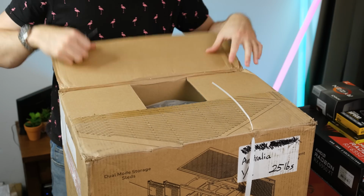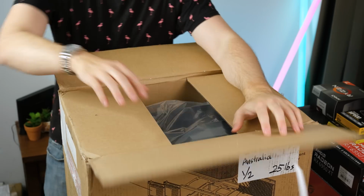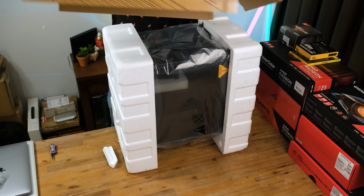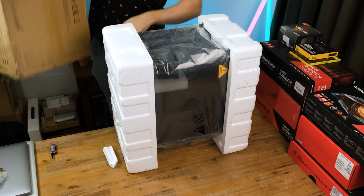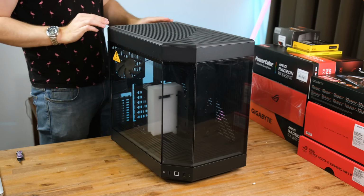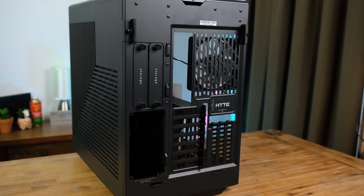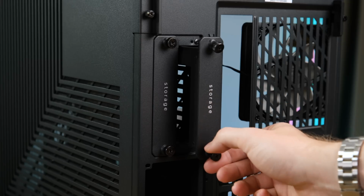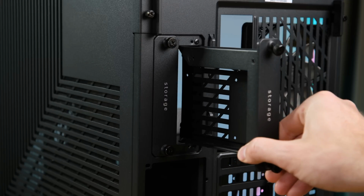In the third and final box, we've got the case. A rather large one, I must say. This is the Hyte Y60 gaming-orientated case that looks to have arrived safely. It also reminds me of a fish tank. This computer will have so much room for expandability, and the graphics card can also be mounted horizontally. There is also access to the 3.5-inch drive base from the outside.